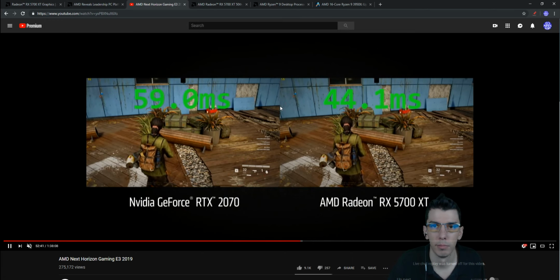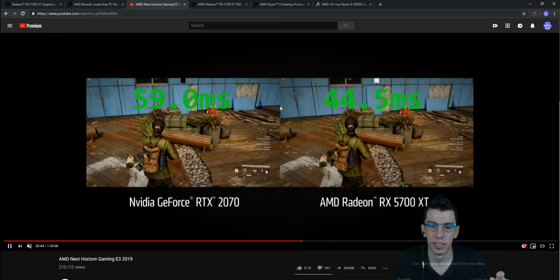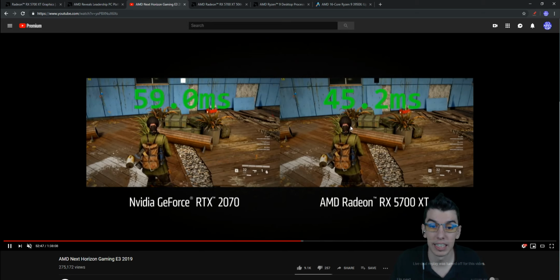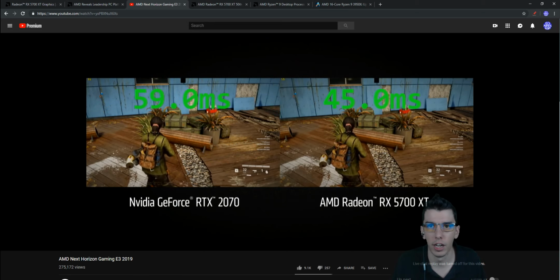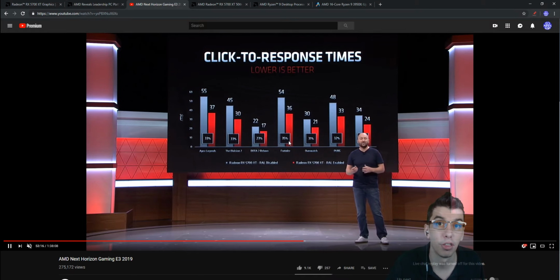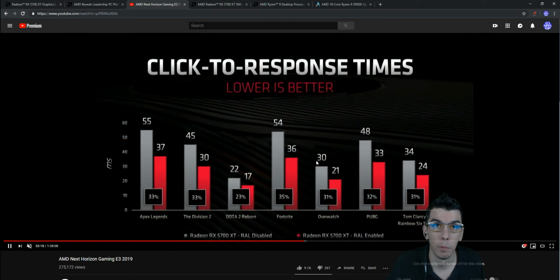So they're basically doing some magic, which is pretty good. They're making the response time of games even better with this anti-lag feature that you can turn on and off. And then again, I think they said 33% was the average, or somewhere around there. You see 23 on Dota, and then up to 35 on Fortnite. So pretty good lower response times.